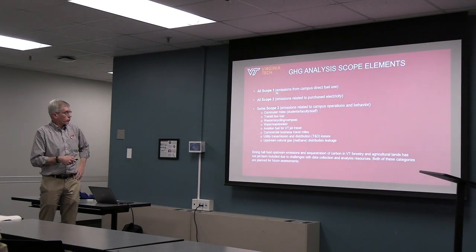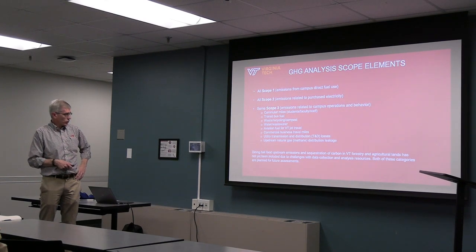Okay, so all Scope 1 are included, all Scope 2 are included, and most of Scope 3. This is what was just shown in that table, but this just shows it in a bulleted sense. And the dining hall and the forestry information is given there.